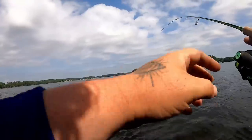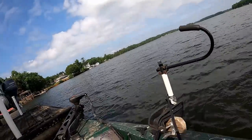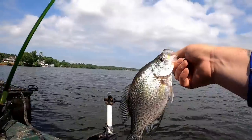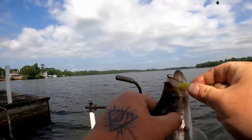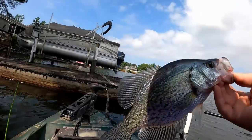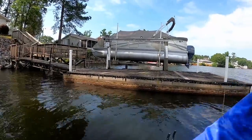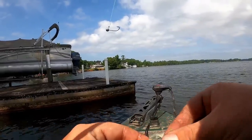Come here, buddy. Open your mouth. Thank you. It's a lean, mean fighting machine right there. Nice, healthy post-spawn black crappie. Using old Crappie Man Green like we always do.